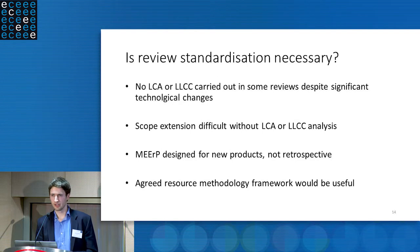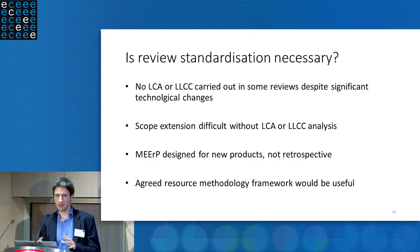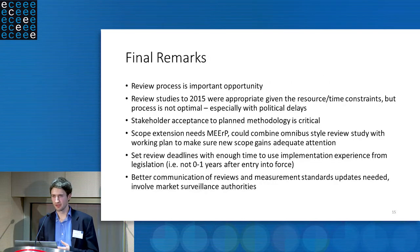And I think for things like learning curves or some of the other ideas yesterday, that could be an interesting thing to consider, whether they should become a standard aspect to look at in each product group. Scope extension is difficult if you aren't going to supply a complete market analysis with that. And it will be difficult to find consensus when it's not there. And the MERP was designed for new products. Do we maybe need to look at ways to make that more retrospective, more evaluative of these past regulations, or is it okay as it is? And of course, a resource methodology framework would be quite useful to bring all stakeholders up to the same level when we're having these resource discussions.